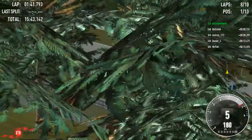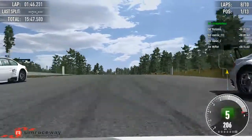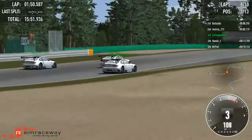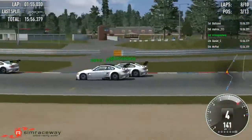Bulls comes back though. Bulls is still not out of this. He wants the inside line. Speedway pushing him to the track limits. And Bulls goes wide as Speedway goes off almost there. He has. And Matrox goes through. And Speedway now side by side with Matrox.